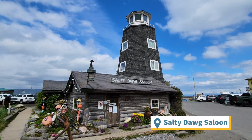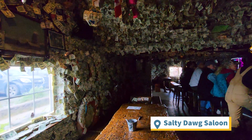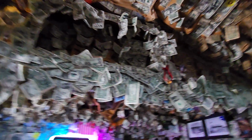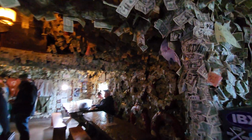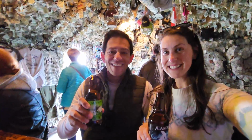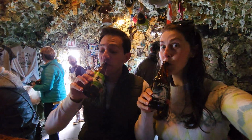Housed in one of the oldest cabins in Homer, the Salty Dawg Saloon was built in 1897. The iconic lighthouse was added to the structure 60 years later, and today this bar is an institution. This cash-only bar has an estimated $11,000 on the walls and ceilings.